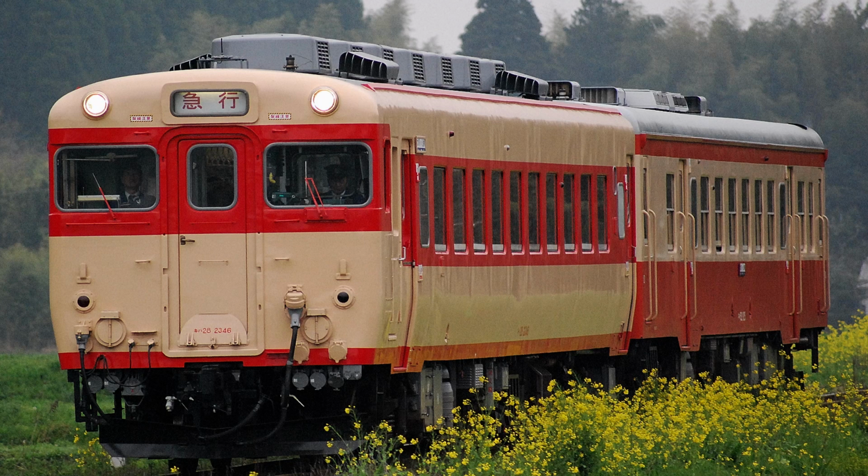The last Kiha 28 in regular service was the Isumi Line's number 2346, which ran connected to Kiha 58 number 125. On November 27th of last year, number 2346 made its final run, and so the Kiha 28 is officially retired. And that, my friends, is why we are saying thank you, Kiha 28.